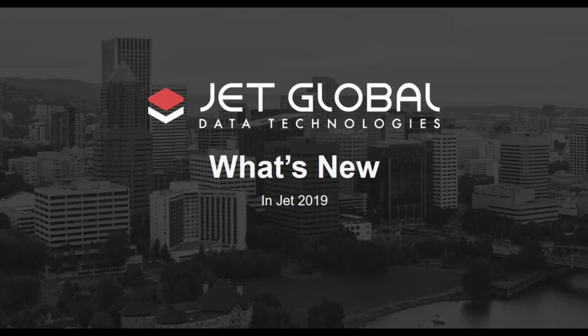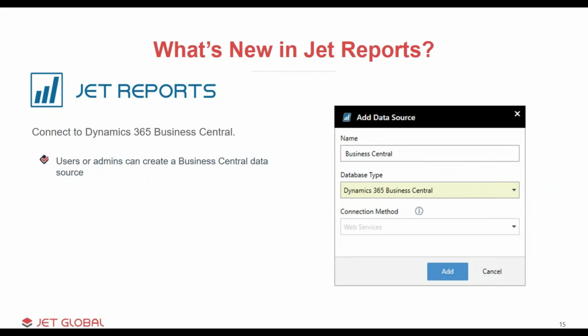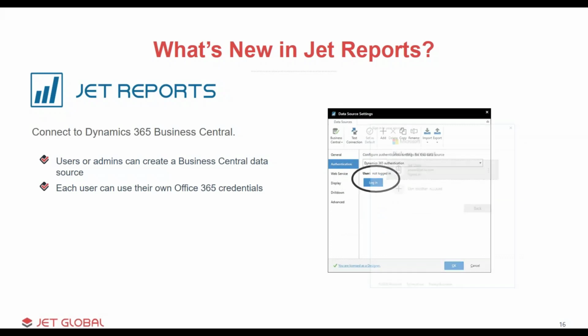So, what's new with all of these items in Jet 2019? Let's take a look. The Jet Excel add-in is at the heart of everything and is now based on Excel's XLL format. What this does is provide several benefits, but the most noticeable is a performance boost, with some reports running up to 5 times faster. In addition, Dynamics 365 Business Central users can now connect Jet Reports directly to their Business Central database. Users or admins can create the new data source, and each user can use their Office 365 credentials to make their connection.